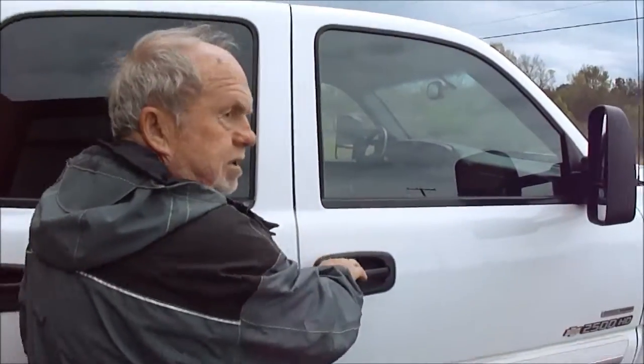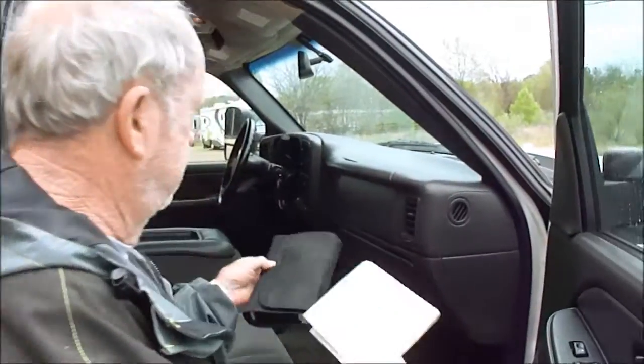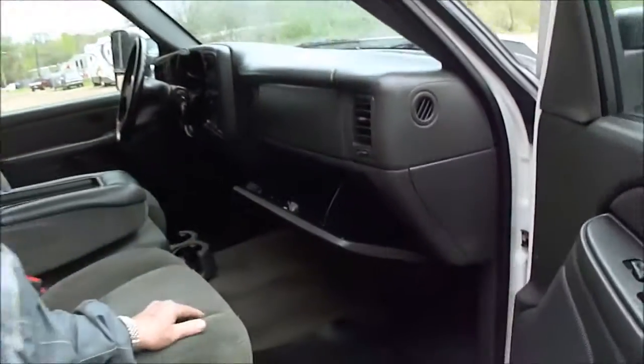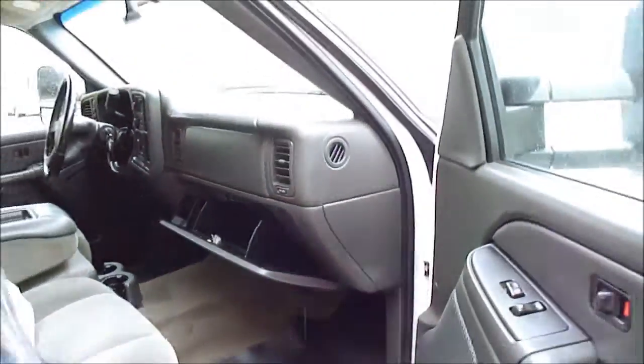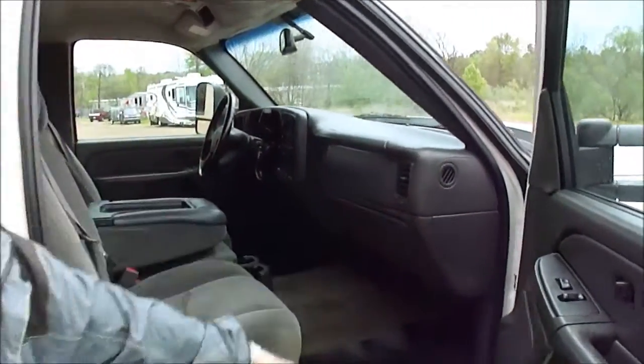I'm going to put this sticker here because whoever buys this will want this. Here's your books, folks. Look in here how nice it is. You can't ever get the dust and the mud and everything out of those if it's ever been on a job site. Once again, look all up in there, son.